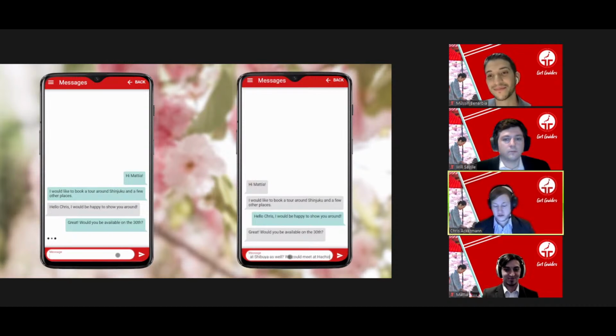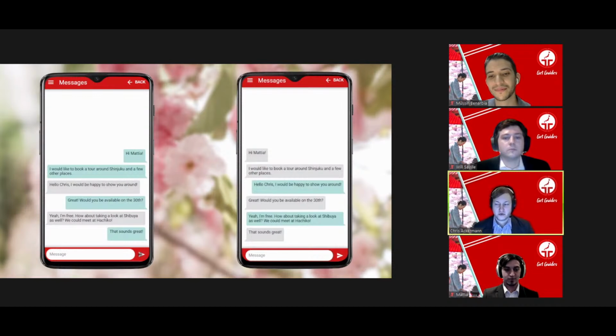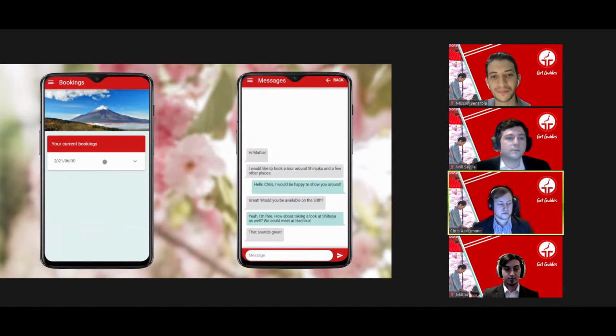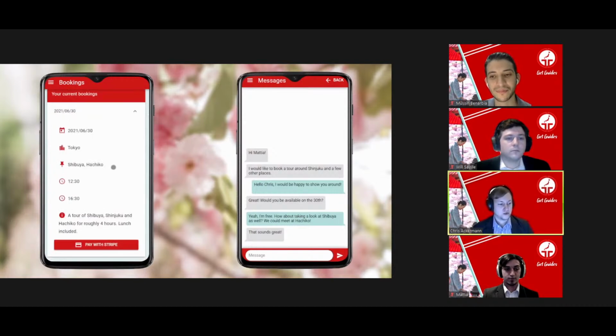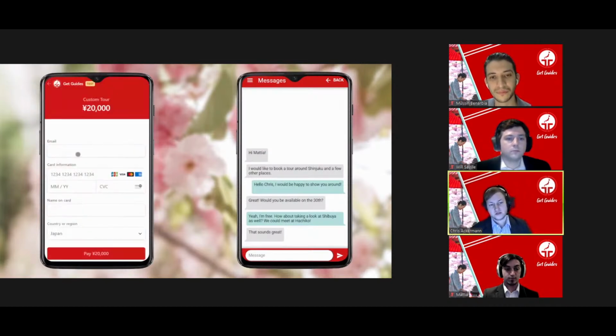After this discussion is finished, once both sides are happy, the guide can then prepare a booking for the traveler, and the traveler will find this booking in their menu. And the traveler can here review all the items, see the time and the place and the date, and a quick description of the tour. And after the tour is completed, he can return to this window and pay the guide directly through Stripe in case this was a professional tour.